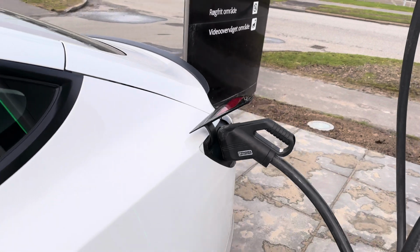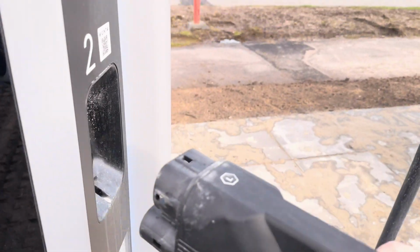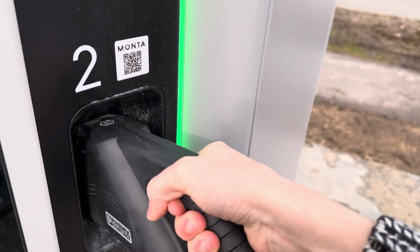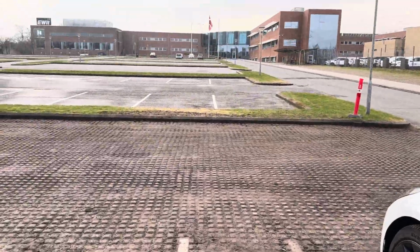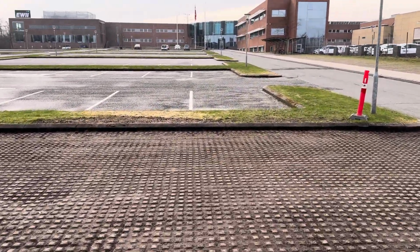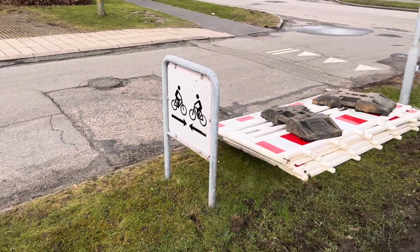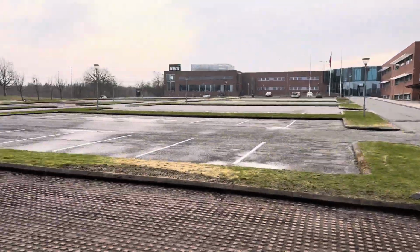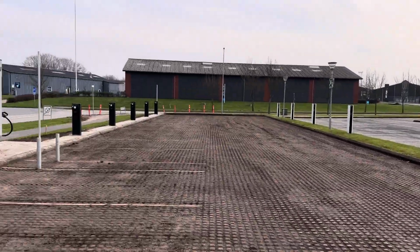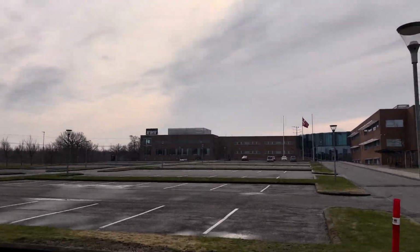So let us unplug here, get the cable back into its handle grab hook thing over here, and jump on the passenger side, and yeah, get on the road. Also, that looks kind of Dutch to me. That's funny. But yeah, it's fresh and windy, but at least some kind of sun up there.